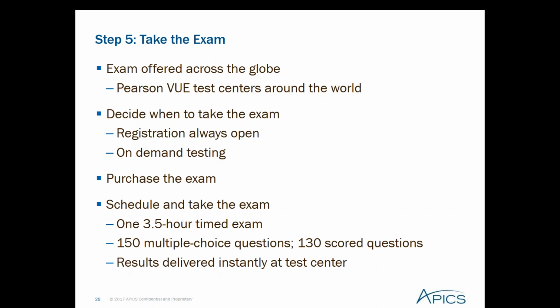And then finally, we have step 5, taking the exam. All of our APICS exams are actually delivered on demand worldwide at Pearson VUE testing centers. Each CPIM exam is comprised of 150 test questions, and you have up to 3.5 hours to complete your exam.